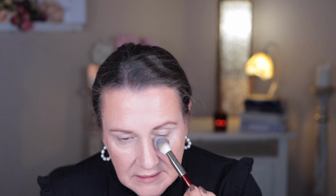So I'm going to do under my eyes first, and I'm going to take the BK Beauty 108 brush, and I just roll it in the powder, and I always tap off all the excess, especially when I'm putting powder under my eyes. I just want enough to set the corrector and concealer, but I don't want it to go all cakey. So I've tapped that off, and then I just gently press under each eye.